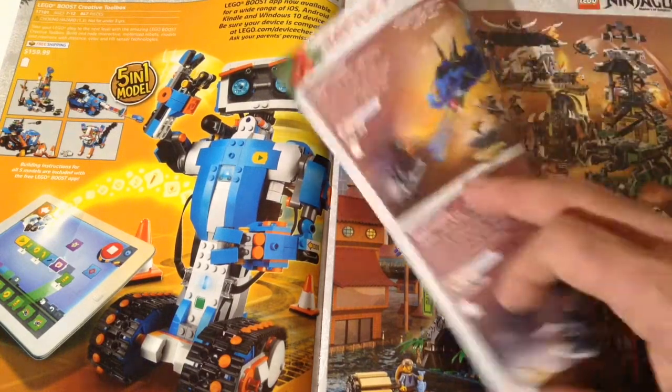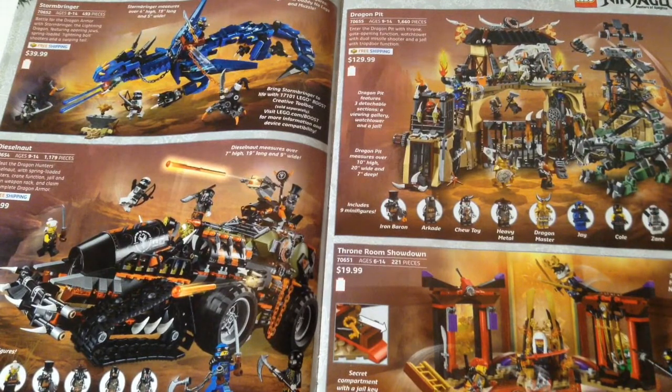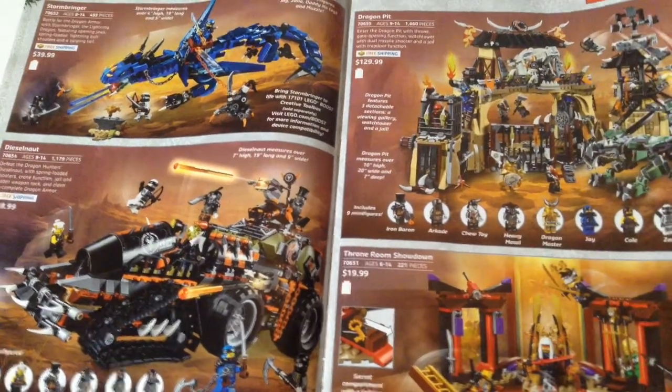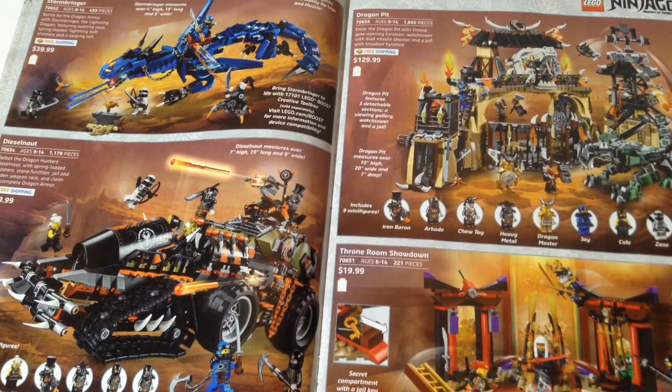It's been around. All these Ninjago sets, you've got the Stormbringer, the Diesel Knot, the Dragon Pit, the Throne Room Showdown. All good values. They're all over that 10 cents a piece mark that we always like to look for. Not into Ninjago, so they're not really my favorite sets. But they are cool and they are good values.